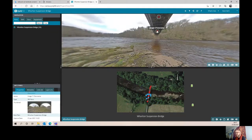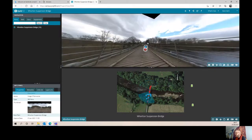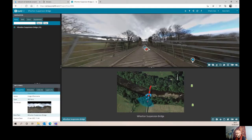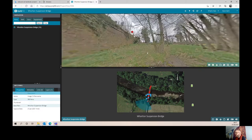Yeah, it's been really good. The next thing that we want to do with this is really exciting. We want to turn this into a point cloud survey and then do something really, really exciting with it, which I want to share with you in a couple of weeks. We're just working on that development at the moment.